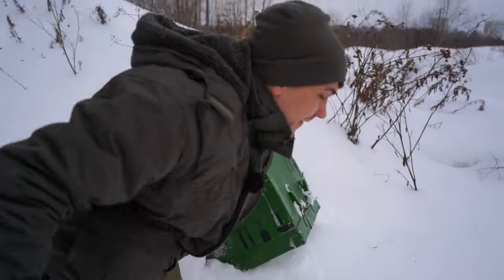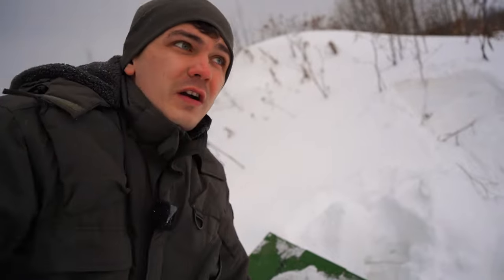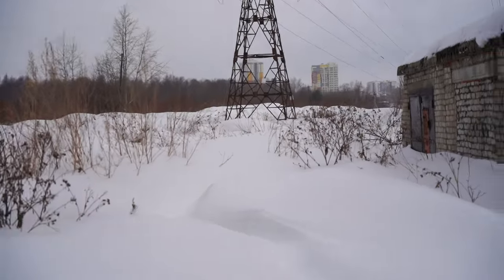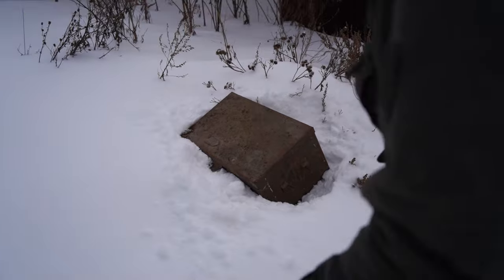That's our first military crate for today. Great, but we need to find two more. It must be somewhere here, but for now I can't see it. Maybe we should walk there. Oh, there are some buildings. And yes, I was right. That's another crate, but this one is made of metal.